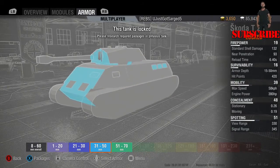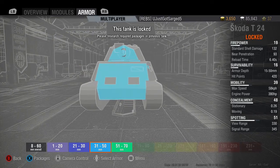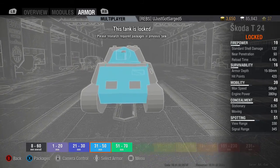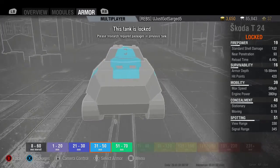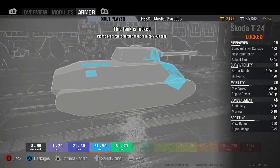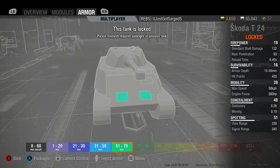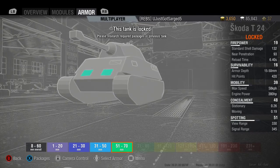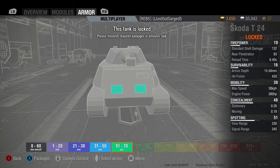Then you get the front and these little track links on the back. The angled front is between 31 and 50, including the lower glacis and the front of the turret. Then you got these little, oh, there's like only one on this side. Hey, that might save you from an engine. Just try to make them hit that thing. And then you got these 2 track links in the front that will give you 51 to 70 millimeters of armor. So the armor's getting better, but at tier 5 you're still not doing very good.